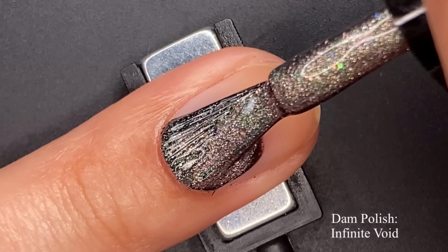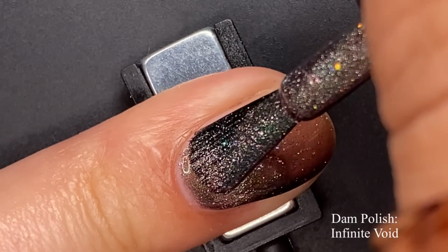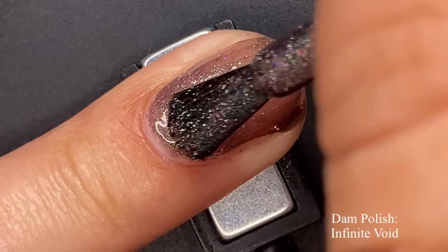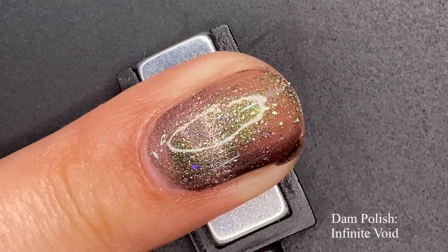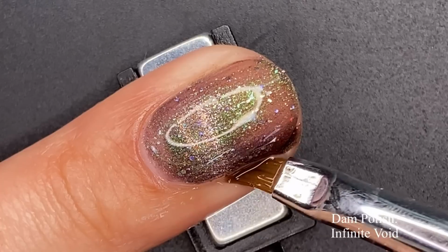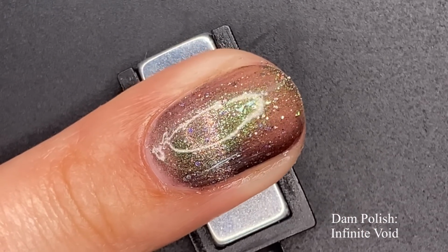It is a black jelly base with silver magnetic effect, so green, teal, shifting shimmer, and assorted ultra hollow glitters. This is definitely giving me space vibes for sure, with just the grayish sort of black base we have working here. It is beautiful. I ended up building this one up in 2 coats, and I thought that was okay for my shorter nails.